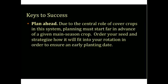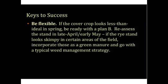Really think about this as a priority as part of your fall activities. And be flexible. If that cover crop doesn't look like it made it through the winter yet, if you kind of took a chance and planted a little bit later, if it looks skimpy in late April, early May, till it under as a green manure and just go with typical organic practices.